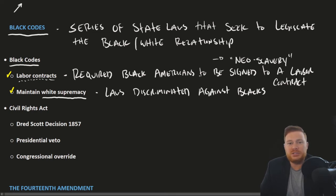For example, every single former Confederate state denied black men the right to vote, whereas white men did have the right to vote. Other laws also prohibited the ownership of certain property, being able to serve on juries, being able to testify in court, right? So essentially, here's a law that whites follow, here's a law that blacks follow. And this was meant to uphold the social and cultural system of white supremacy in the South.